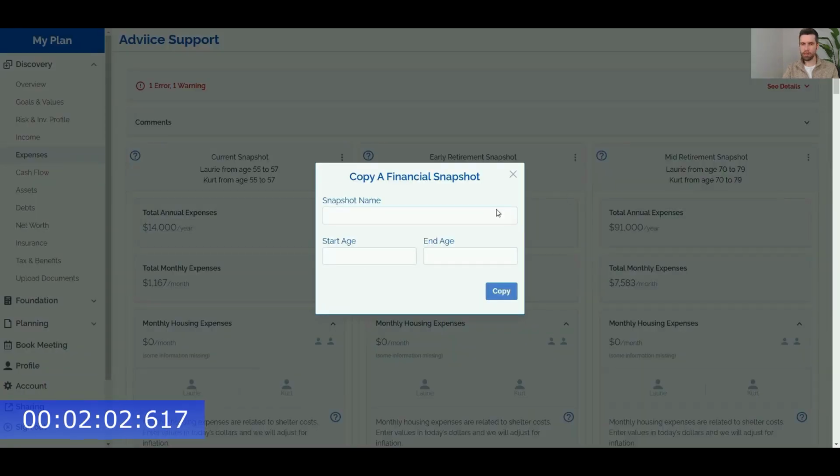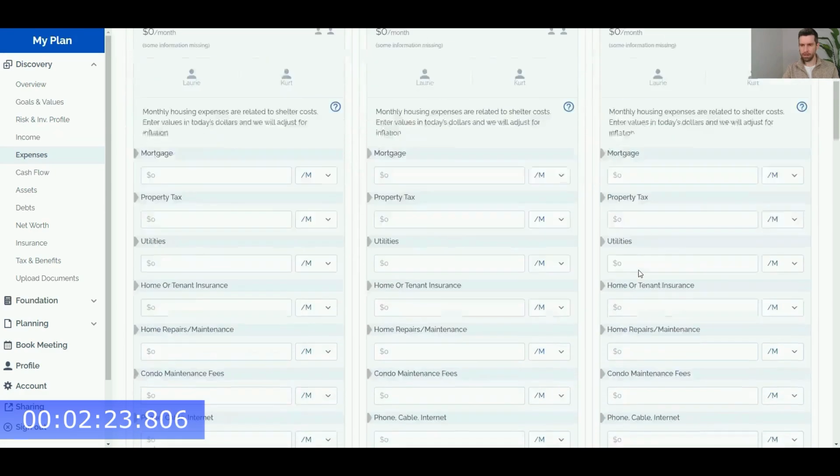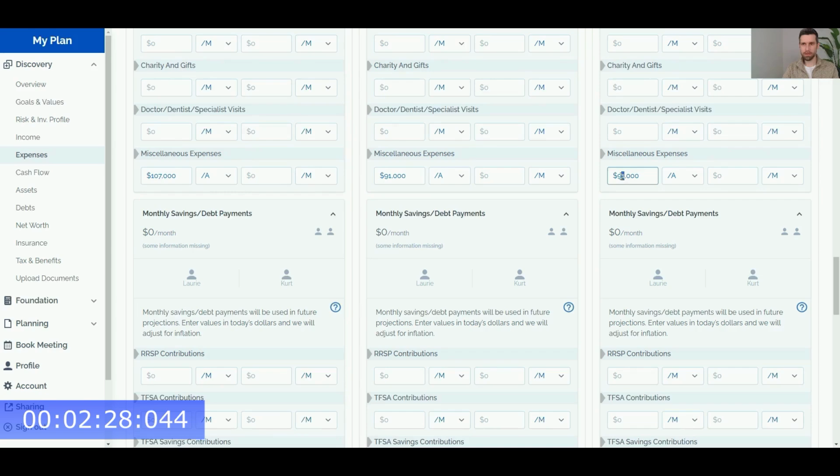We're going to make one last copy here. We're going to call this late retirement. And in late retirement, we're going to say that they start at age 80, and we're going to maybe go to age 94, 95. There's a fairly good chance that they could live into their early to mid 90s. And in this phase, we are definitely going to be spending a little bit less. So it's not $91,000 a year. Let's assume it's around $74,000. They're spending a little bit less on travel, hobbies, and entertainment.